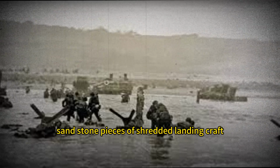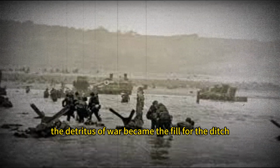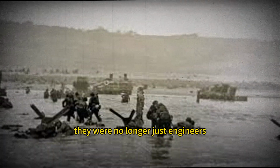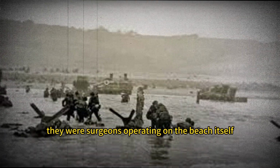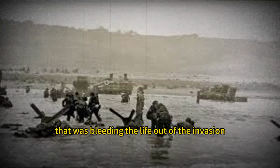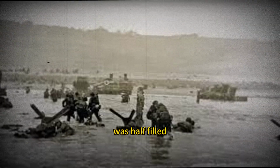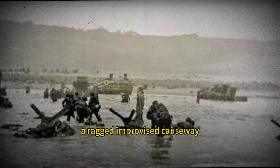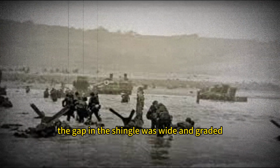Sand, stone, pieces of shredded landing craft. The detritus of war became the fill for the ditch. They were no longer just engineers. They were surgeons operating on the beach itself, slowly stitching a wound that was bleeding the life out of the invasion. By 10 o'clock, the ditch in front of exit E1 was half filled. A ragged, improvised causeway. The gap in the shingle was wide and graded.